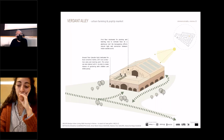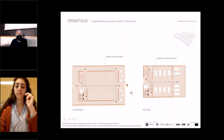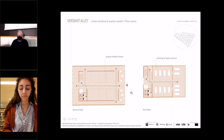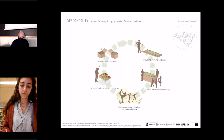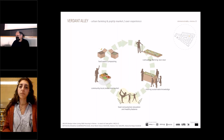Last but not least, we have the urban farming and pop-up market, which here are the floor plans. You can use the space to farm, to grow your vegetables, to grow your fruits, and you can also cook them right away, or you can sell them to the community, or you can even teach the children how to grow, how to farm, how to use different materials, how to cultivate everything. And so it's about, as with all of the project, getting the people together, all the different generations. So that was the core topic of the project.